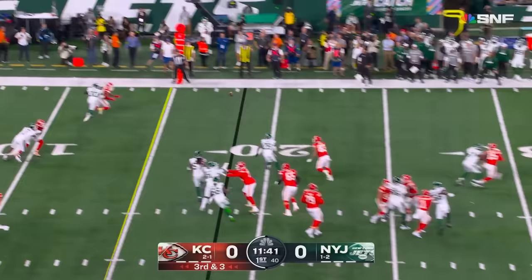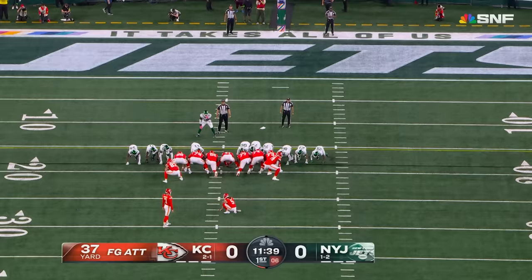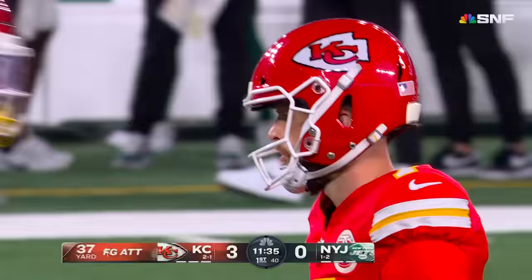Mahomes on the run, throws incomplete. Tried to get it to Skyy Moore. Michael Carter had the coverage. And the Chiefs will try a field goal on this first drive. Tommy Townsend, hold. Opening drive field goal puts Kansas City on the board.